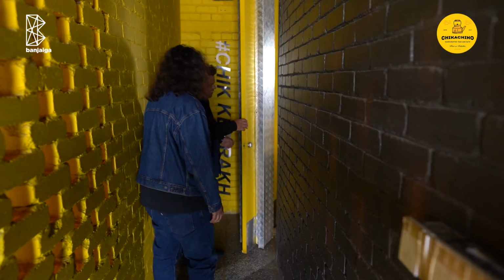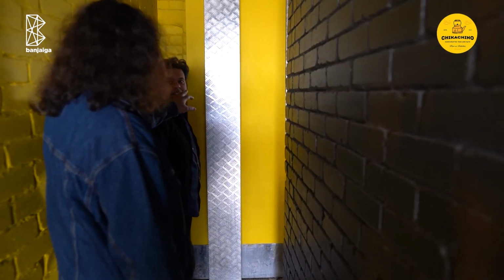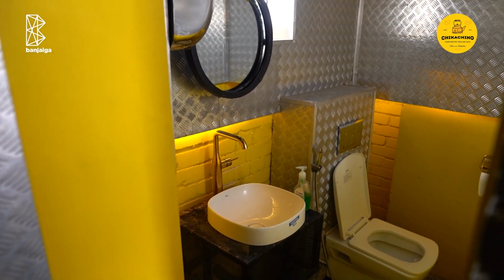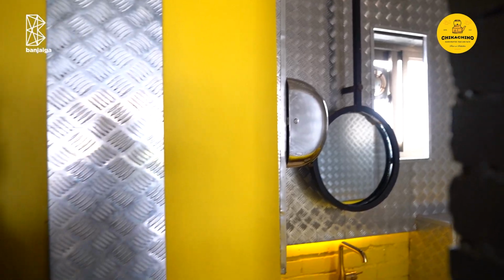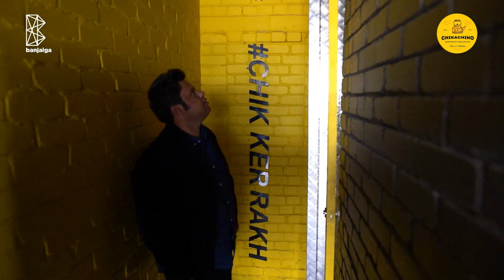So this is the washroom and this is the space. The materials here, like the checker plate, paint, and plastered walls, are very bare bones. Common man material. I mean, these actually belong to this street.